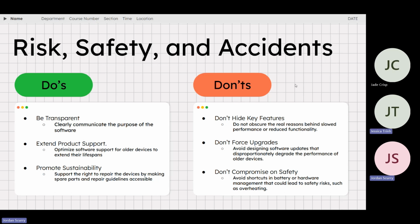Risk, safety and accidents. Do's. Be transparent. Clearly communicate the purpose of the software. Extend product support. Optimize software support for older devices to extend their lifespans. Promote sustainability. Support the right to repair the devices by making spare parts and repair guidelines accessible.